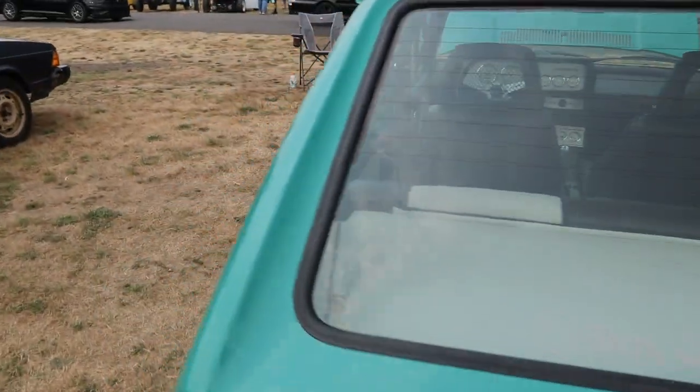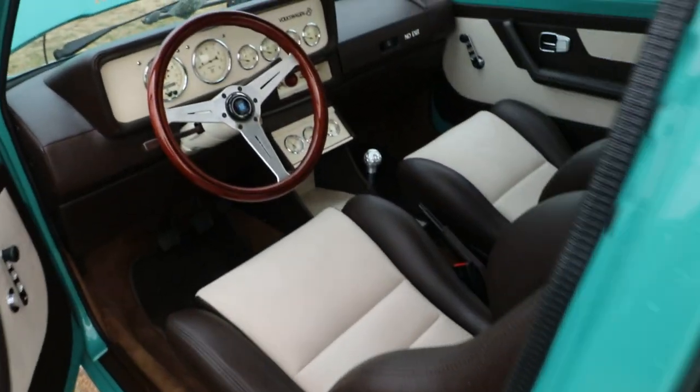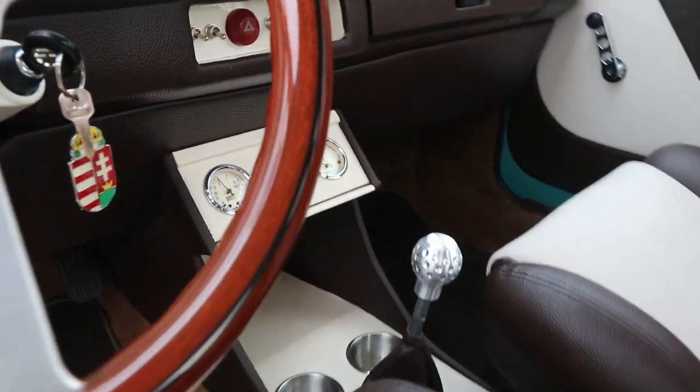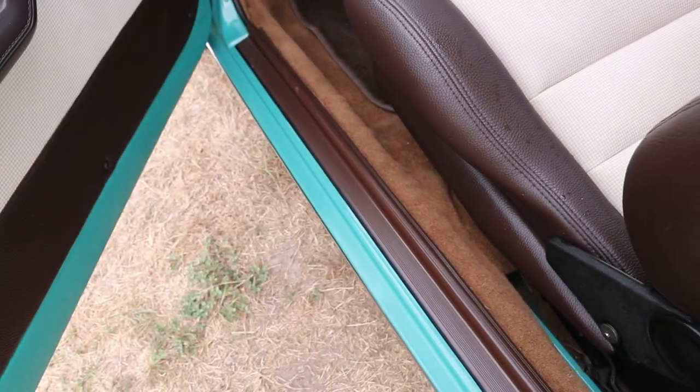The interior, let's show the interior real fast. You can open the door. Okay, thank you. Look at this, look at the dash. Leather wrapped, seats are done, mesh headrest. I always like so good. Door cards matching, everything's painted inside and out.